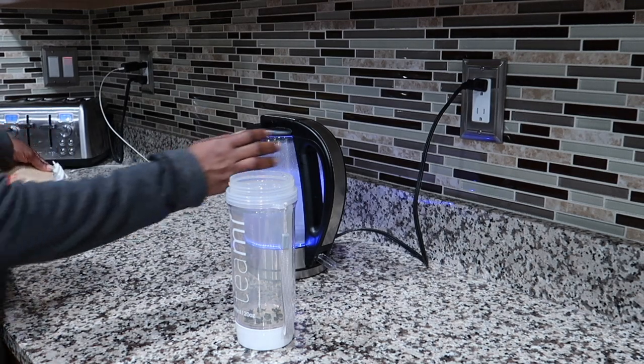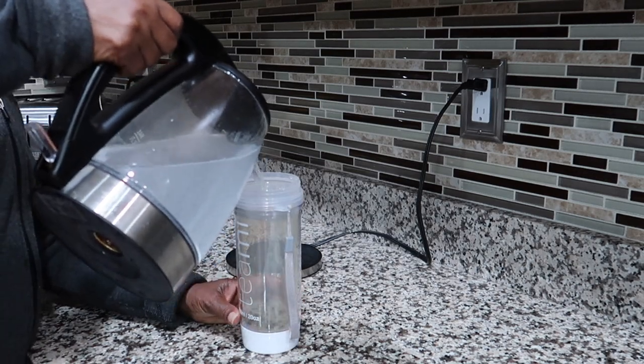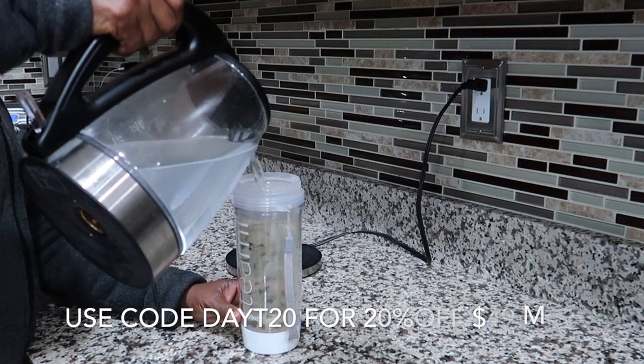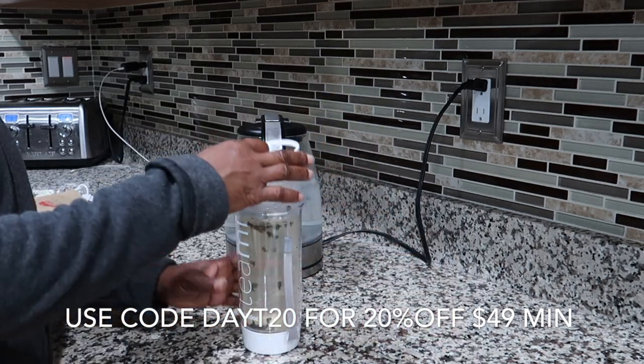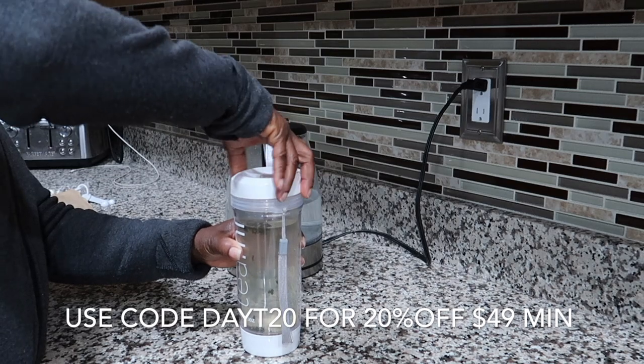So what I do is I add my tea leaves to my Teami cup, and I add some warm water and have that steep. And then once it's steeped, then I will drink it and be on my way. This gives me tons of energy to begin my day.